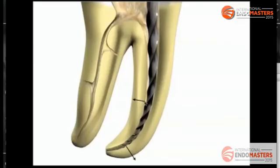So when we are using a file, this is more important when the file is bigger. When we are above size 25 or 06 taper, we need to do this really carefully, because with a small file we can use it without any problem. But when we have a big file, the shape memory is going to be bigger, and the force the file is going to do against the canal wall, so the transportation of the canal, is going to be bigger.